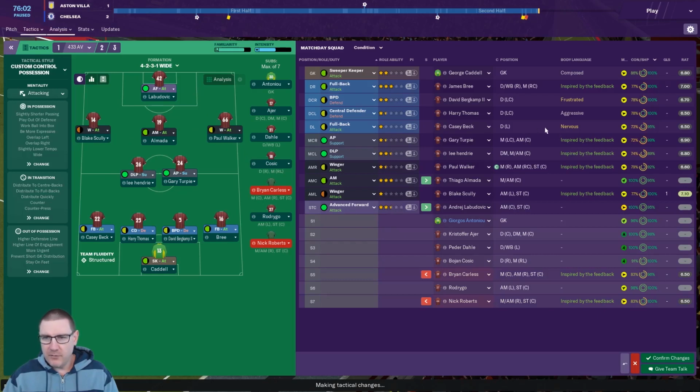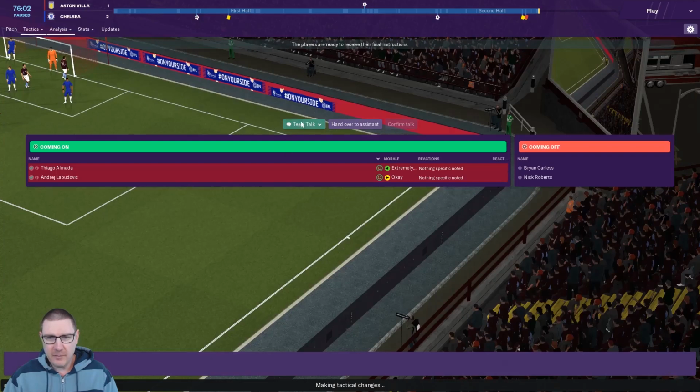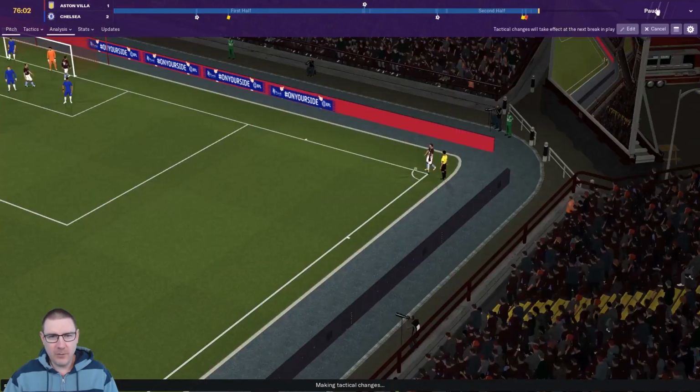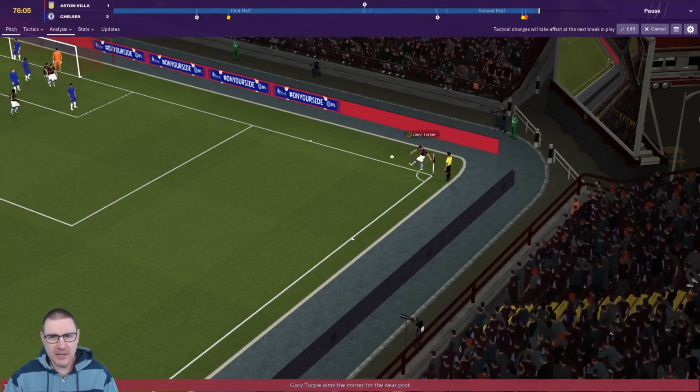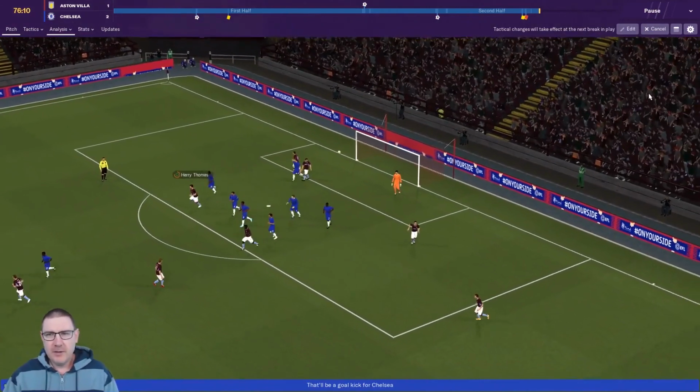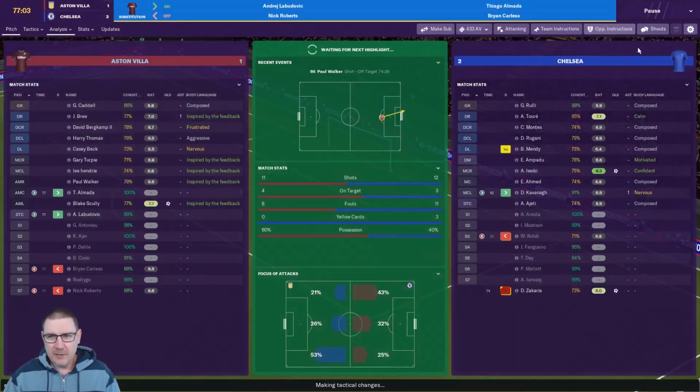Anybody else not doing really particularly well? I think we'll leave it at that. I'm a little bit concerned just because Casey Beck had that injury coming into it. I'm wondering if we maybe need to look to make a change there. Here's a corner. Turpie knocks in a decent looking ball. It's just away from Nick Roberts. Be his last act in the game, unfortunately for him.